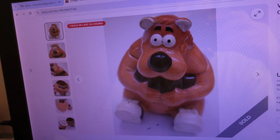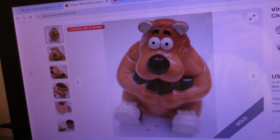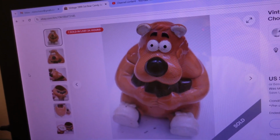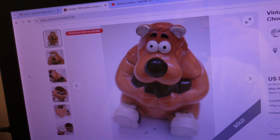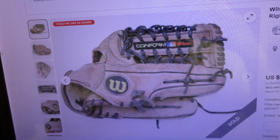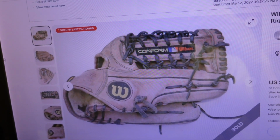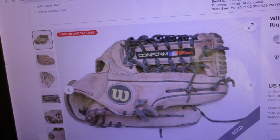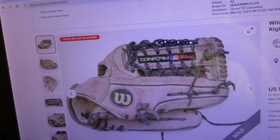Second item sold for $20.16. It's a vintage 1999 Sid Bear candy jar from my favorite chocolate company, measures 7 by 5 by 6. And finally, this was the big one, sold for $113.17. It's a Wilson Conform 12-inch brown baseball glove, right-handed thrower, leather.